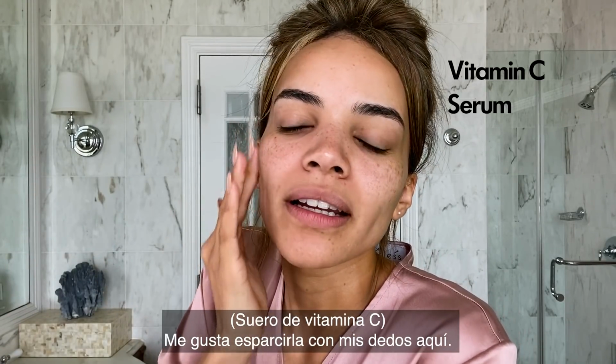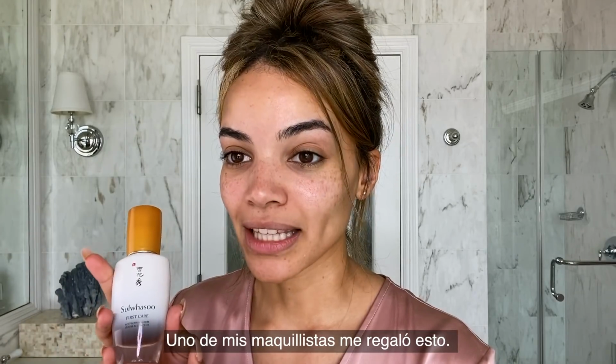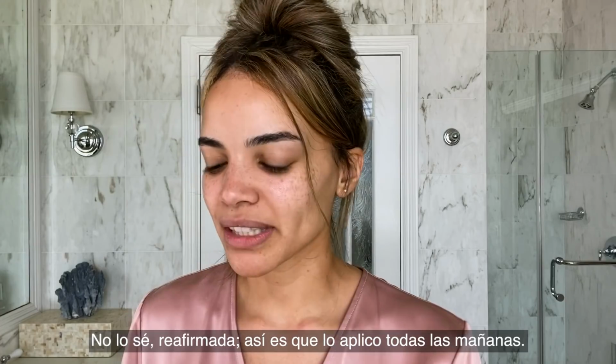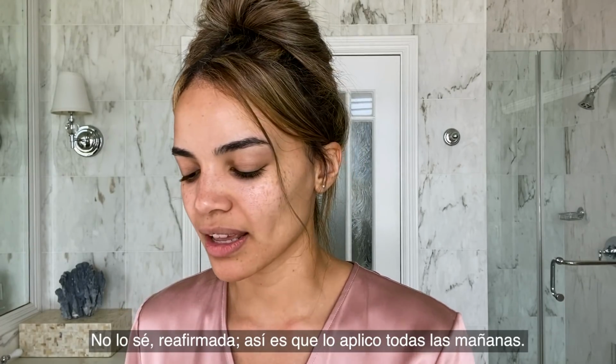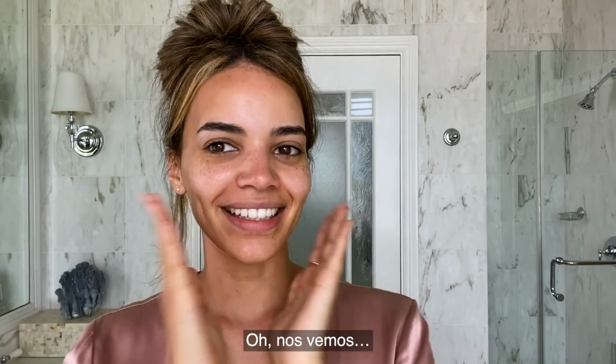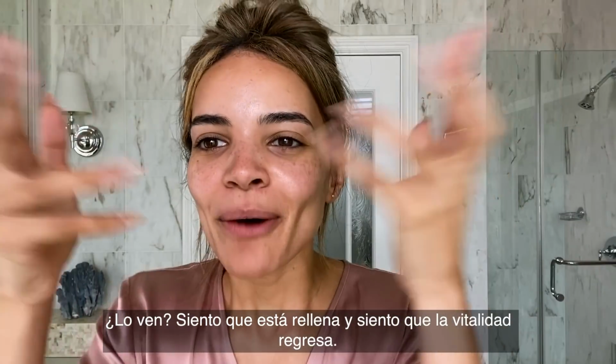I like to rub it right in with my fingers. Oh, it feels so good. And it smells so good. Oh. One of my makeup artists gifted me this. It's kept my face supple and, I don't know, bouncy. So I put it on every morning. Oh, we looking. See, I feel the bounce. I feel the life coming back.